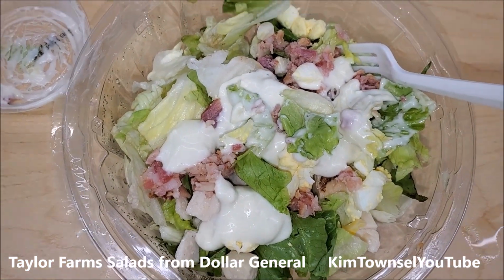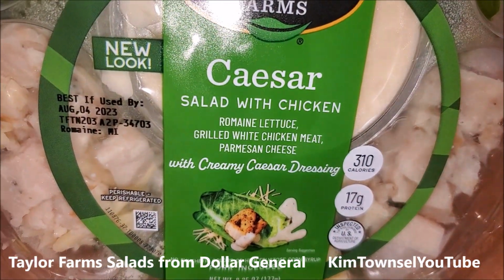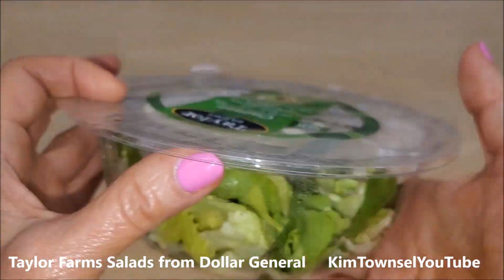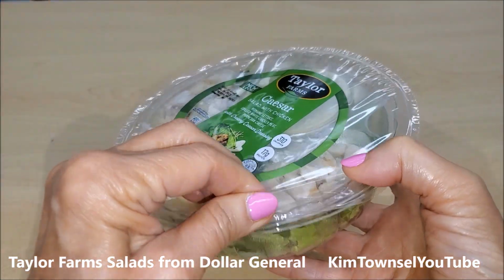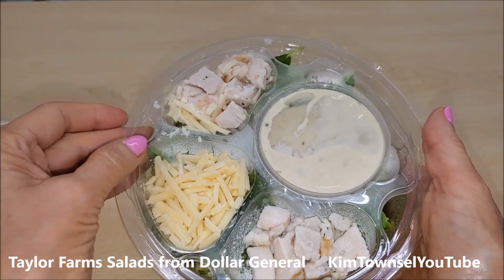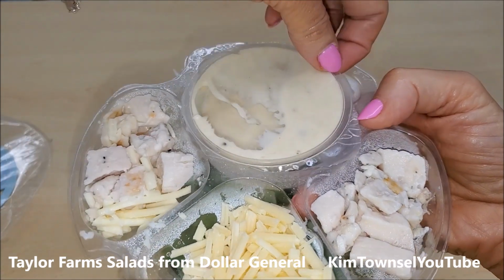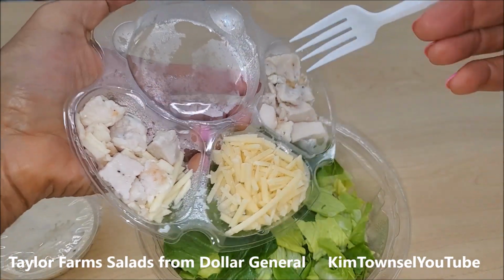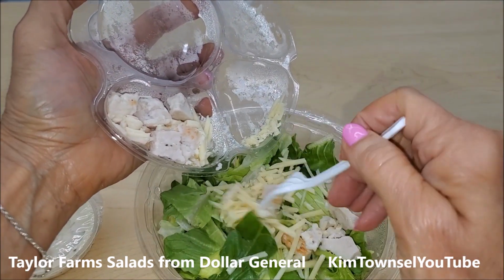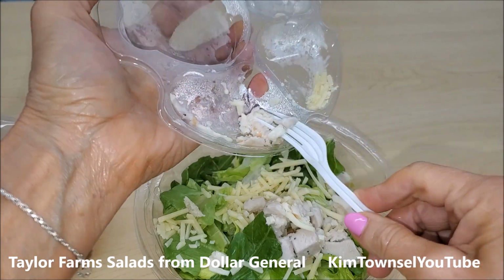Beautiful, isn't it? The Caesar salad has romaine lettuce, grilled white chicken meat, and Parmesan cheese with creamy Caesar dressing. The lettuce still looks pretty good. A lot of white and light. Have my fork. Whoever designed this package did a really good job. So this is just a lot of cheese and chicken. That's okay too.